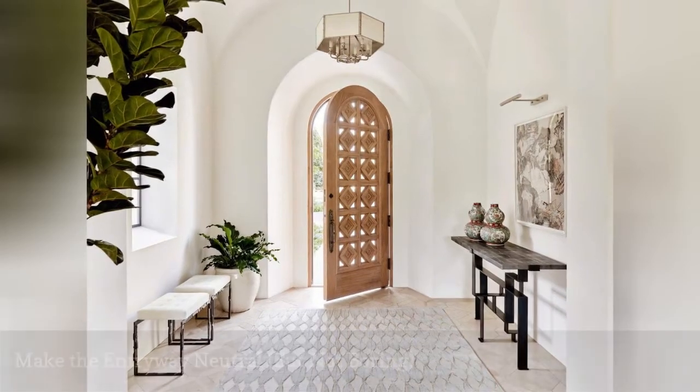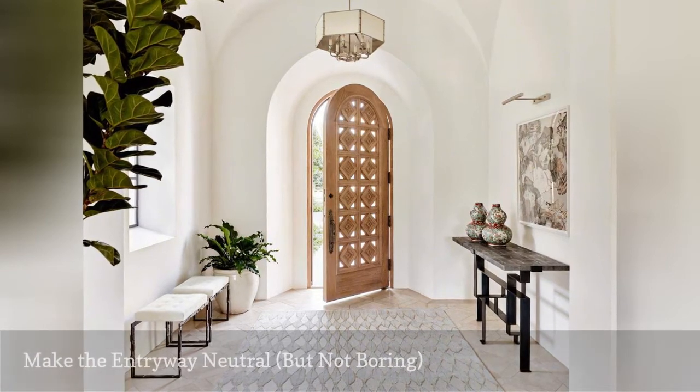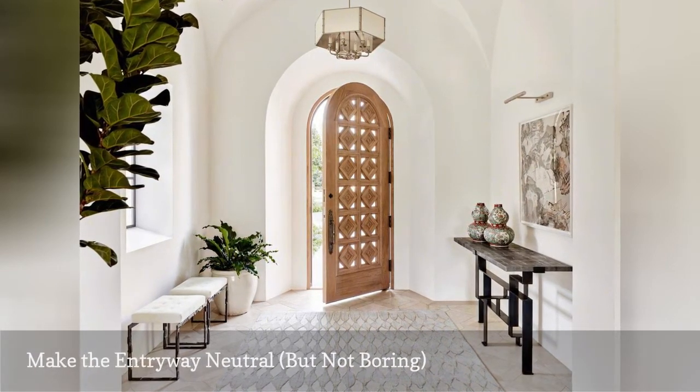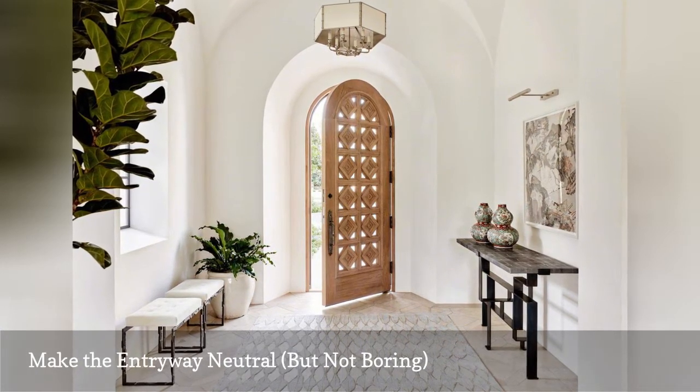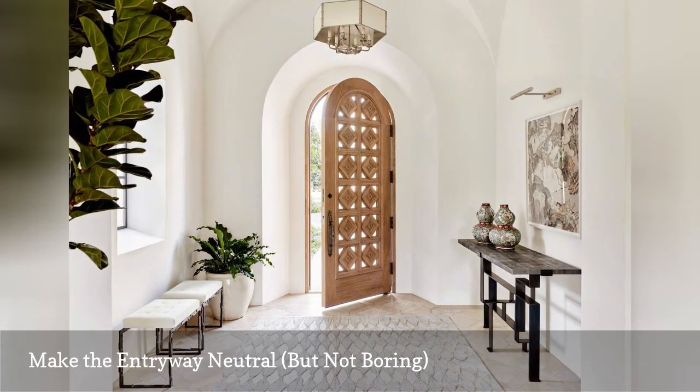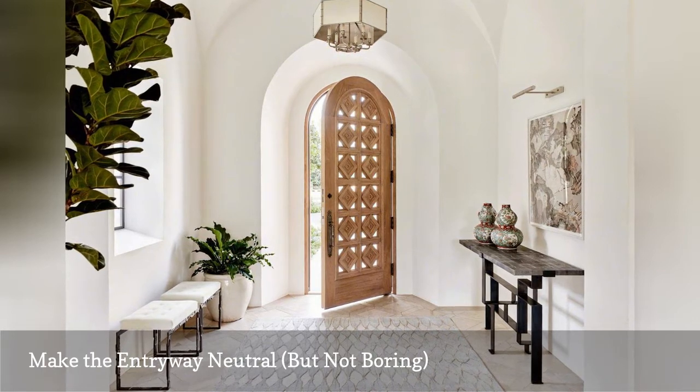With the right flooring, a beige entryway is anything but boring. Instead of installing plain, square tile, David Michael Miller Associates, based in Scottsdale, Arizona, gave this neutral entryway extra zing with a diamond pattern floor.